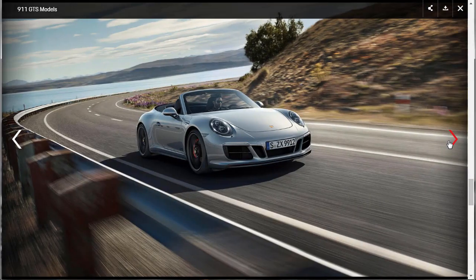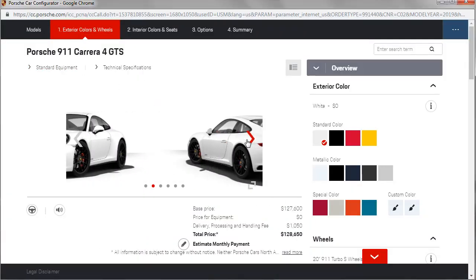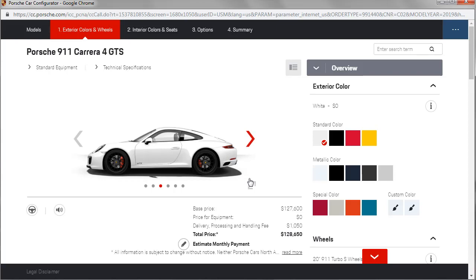Looks good. All right, you ready for the build and price? Yeah, me too. All right, so here we are. We're on the build and price now. Let me go through and get a better angle. I like this angle when I'm trying to pick color.